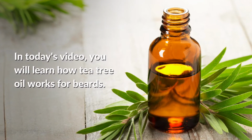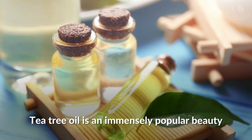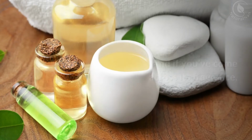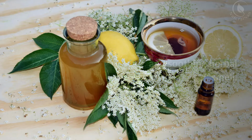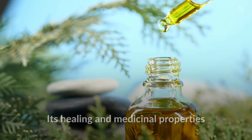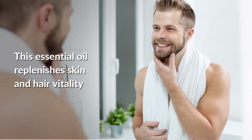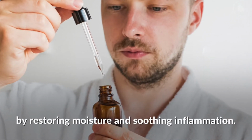In today's video, you will learn how tea tree oil works for beards. Tea tree oil is an immensely popular beauty and wellness ingredient used and marketed by numerous brands. And if you've come across its fragrance, you'll know that tea tree oil has a fresh and soothing herbal smell. Its healing and medicinal properties make it especially beneficial for your hair and skin. This essential oil replenishes skin and hair vitality by restoring moisture and soothing inflammation.